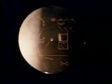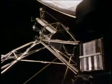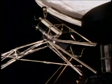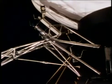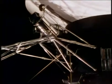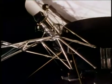Voyager bears a message for any alien civilization it may one day encounter in interstellar space. Its louvers open and shut to help control the onboard temperature. But Voyager cruises so far from the sun that it cannot depend on solar power. Instead, it has a small nuclear power plant, quarantined from the rest of the ship.